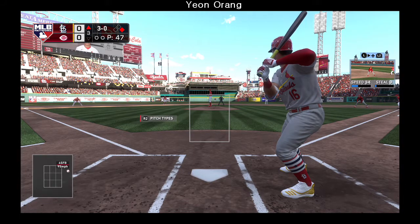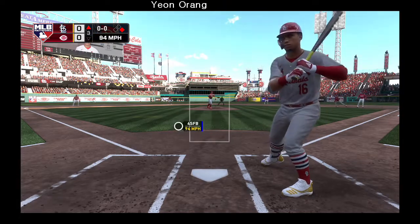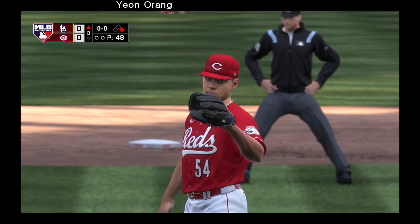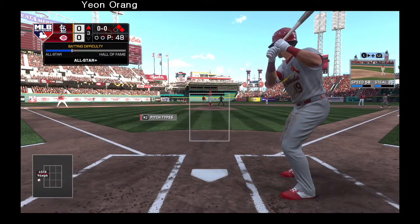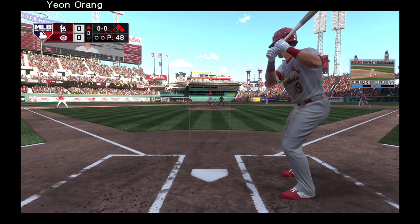One of the keys is to minimize your pitches, attack the strike zone early, a lot of deep counts, and working himself into a lot of trouble. And he lays off there, ball 4. So back-to-back walks have him in business here with nobody out. Now at the plate, Tommy Edman, 1 for 1 after a single his first time up.